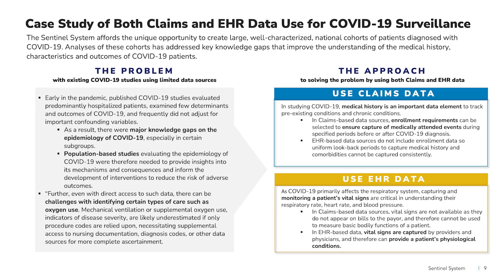The approach to solving the problem using both claims and EHR data. In initial analyses, 75% of patients diagnosed with COVID-19 had evidence of oxygen use or mechanical ventilation, compared to 26% when procedure codes were used. Using claims data. The approach to solving the problem uses both claims and EHR data.